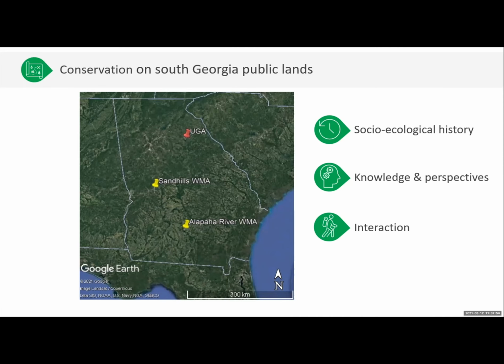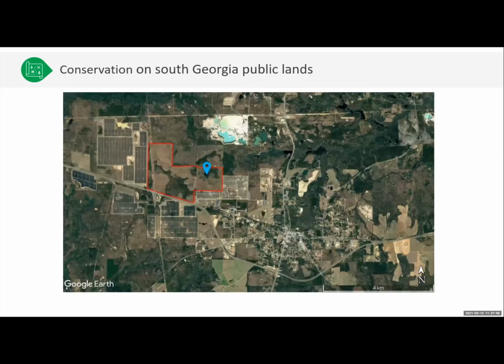So zooming back in, I put a little marker there to orient you to that breeding pond, but Sandhills WMA is a pretty interesting spot.